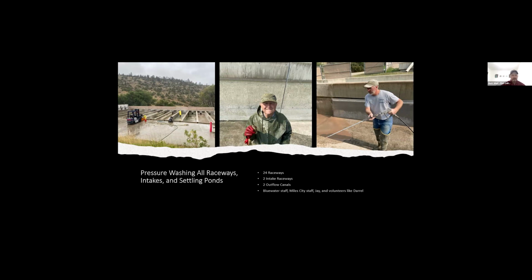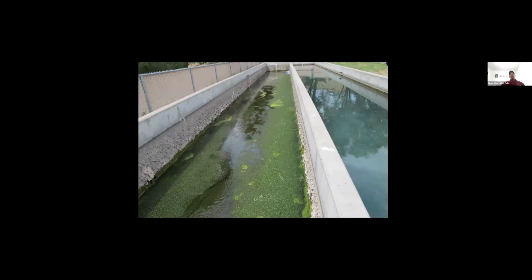But a lot of help went into just this part of pressure washing raceways and getting the hatchery ready. One of the other things that hadn't been done since 2000 was none of the settling ponds had been actually cleaned out. So once we drained the water out, there was 20 years of sediment and fish waste inside each one of these settling ponds.